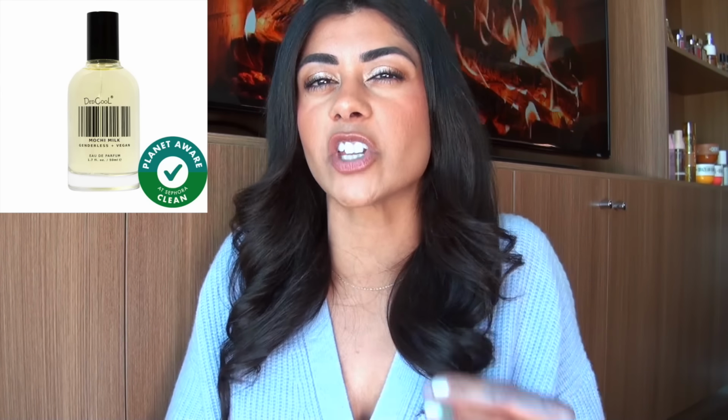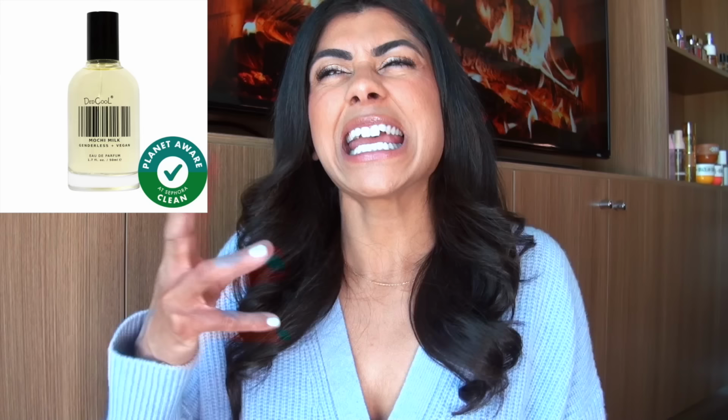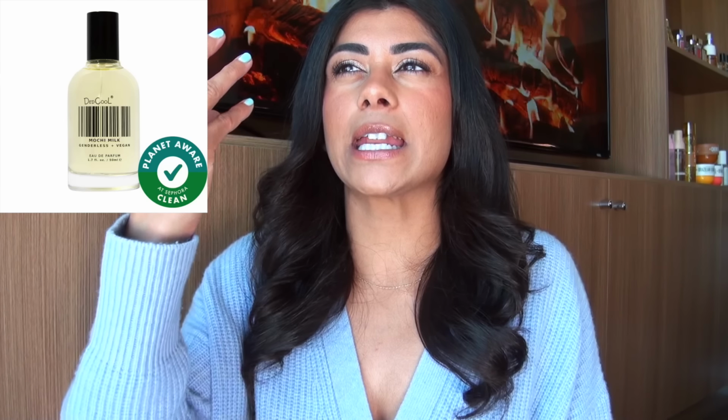It smelled like a sweet caramel, ricey, almost slightly powdery, very, very sweet, indulgent treat. It smells so good. It's not overwhelmingly sweet either, which is something that I do appreciate. I think if you don't like a super sweet vanilla or a super sweet marshmallow, you might still like this. It is still gourmand, but it's kind of like a refined, sophisticated, maybe more subtle gourmand. And I think it's so pretty.